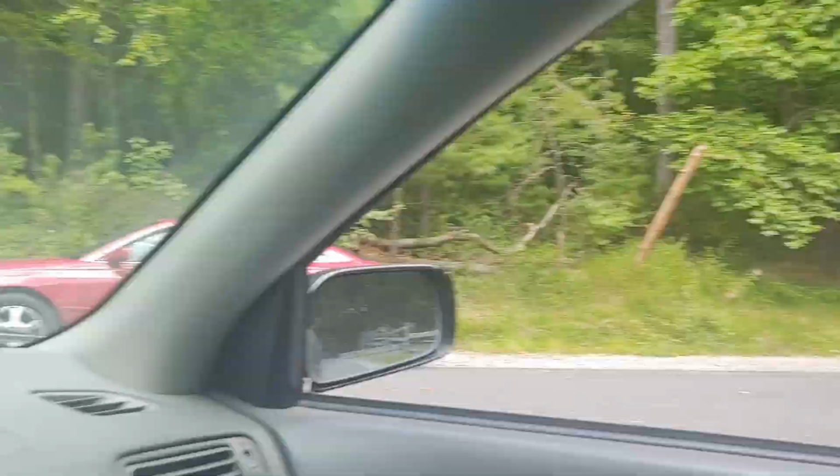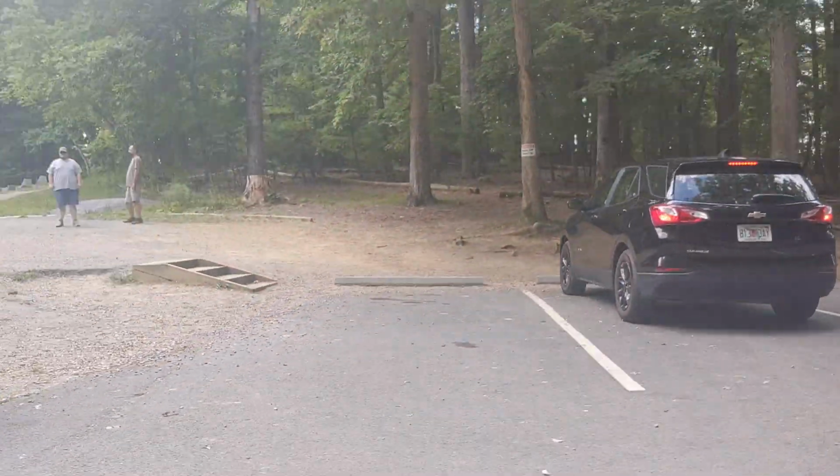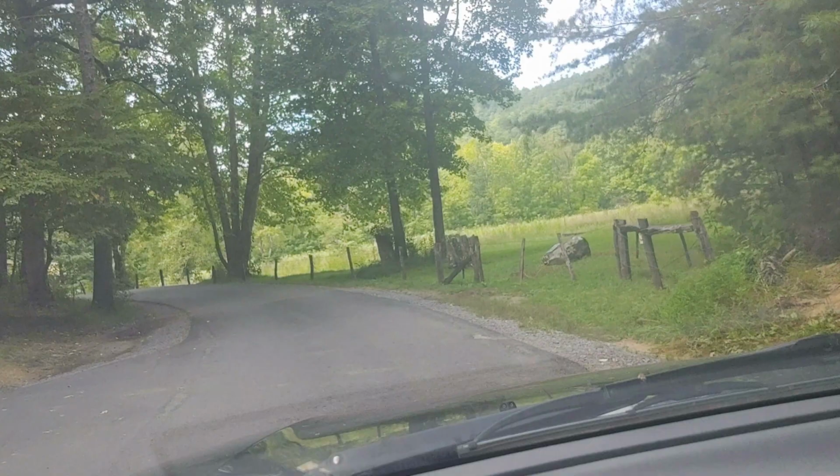Heading on out of the park. Or out of Cades Cove anyway. And this one was, I'm forgetting which church that was. Missionary Baptist Church. If I recall correctly, in 1839, the church we previously saw was called the Cades Cove Baptist Church, and there was a disagreement among the members on the subject of missions. Those who wanted to split formed the Missionary Baptist Church. The others remained and renamed their church the Primitive Baptist Church that you saw previously.